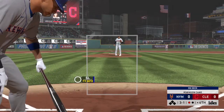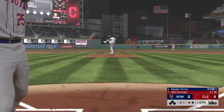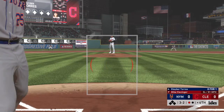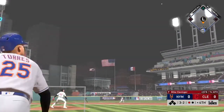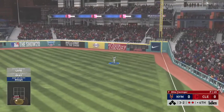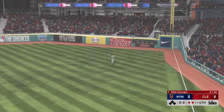Nasty 2-0 slider right there for a strike. No shame in tipping your hat. The 3-1 pitch is in there for a full count now. 3-2. That's three straight sliders in a row. I'd be shocked if he went to that well a fourth time. I'd be looking heater. Reyes is over just a few steps to his left as he takes it for out number two.